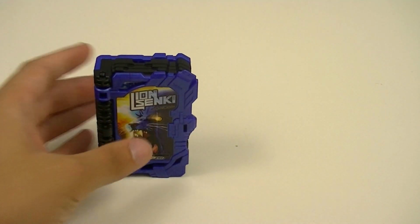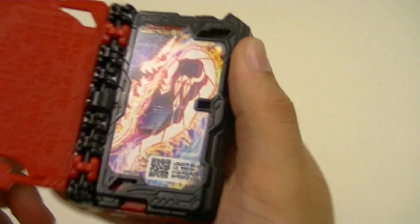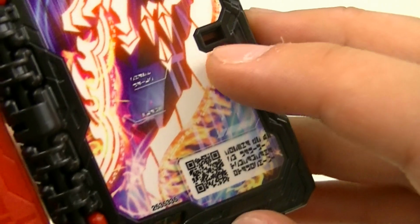I also want to make a slight correction to what I said about the story page of the Brave Dragon book. While it does say flame inside of the dragon's flames, along the spine of the dragon it says Brave Dragon repeatedly.